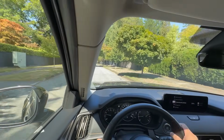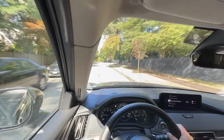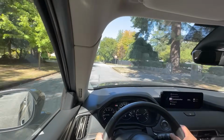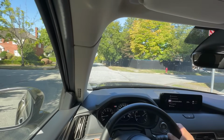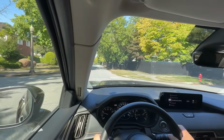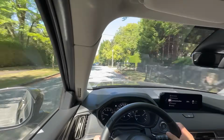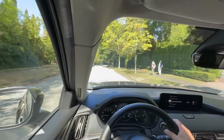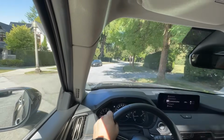So just to summarize, in terms of driving feel, the CX-90 has a better overall performance feel because the steering has better feedback. It's a bit heavier, feels more like a sporty SUV as opposed to just any other SUV. And the engine also performs a bit like a sports vehicle as opposed to a utility vehicle. Compare that to the Grand Highlander, which is clearly a bit more focused on refinement and ride comfort, and therefore if your top priority is comfort and refinement and smoothness, then you're going to want to pick the Grand Highlander.